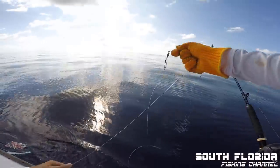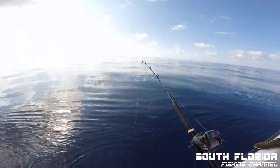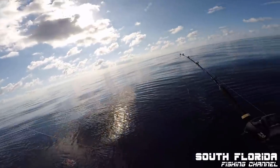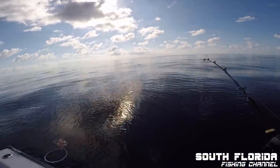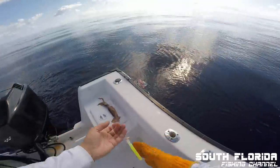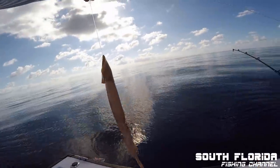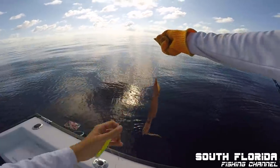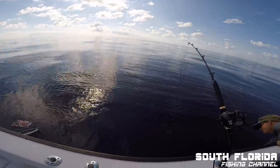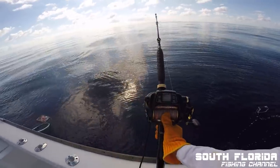All right, I guess first thing would be to drop the weight in the water. There we go. We have like, what is that, 8 feet of leader to a nice flashing light. Which thing goes down. Got another glow stick, and then we got the squid. Let's chuck that squid out there. All right, let's drop the puppy down.